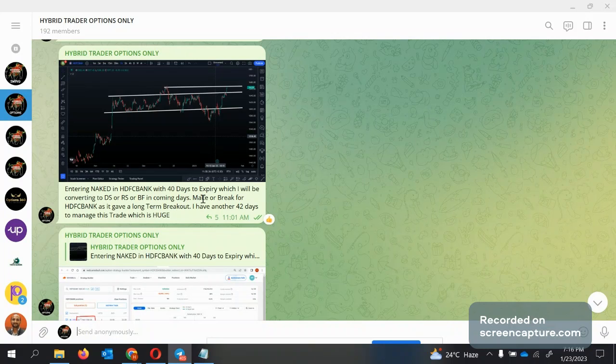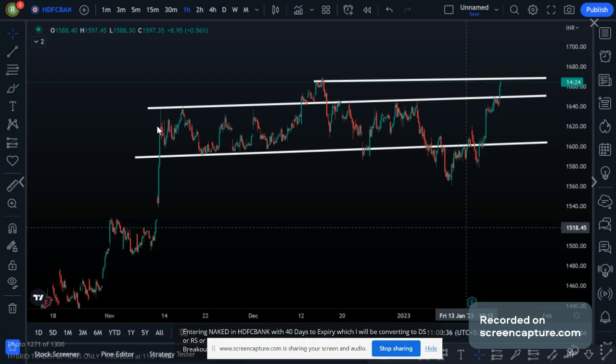And then what did I say? I said make or break for HDFC as it is giving a long term breakout. I have another 42 days to manage because I've shared this trade on Friday. If you look at the price action, it almost gave a breakout on that particular day. So what did I say? If this is a genuine breakout, then HDFC Bank can go up. So it's a make or a break. Even if it breaks, if it comes down, this might again act as a support and then bounce back. So ideally, this was a make or break.